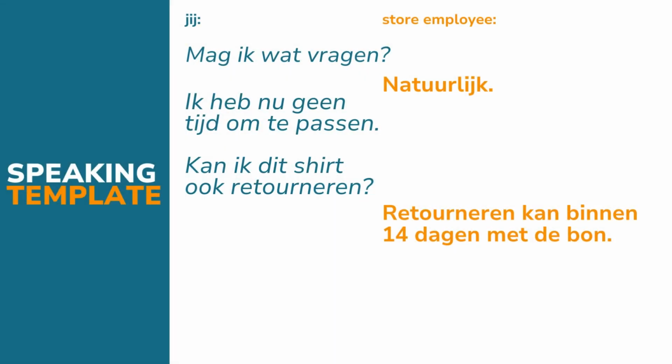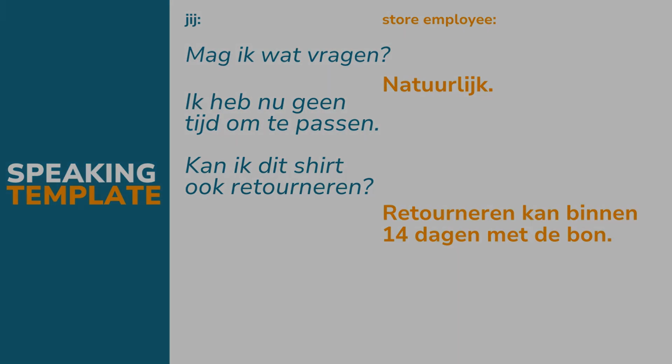Here's my first example for a speaking template. And remember, our goal is to return items in Dutch. Mag ik wat vragen? Natuurlijk. Ik heb nu geen tijd om te passen. Kan ik dit shirt ook retourneren? Retourneren kan binnen 14 dagen met de bon.